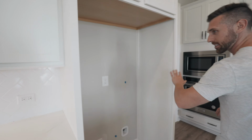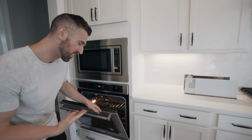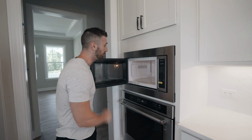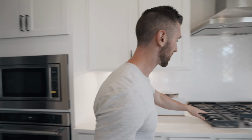Refrigerator will be there. Does not come with the house. We had to purchase that. This is like, I don't know, some kind of UFO. I don't know what this does. This I'm very familiar with. This is a beautiful microwave that I use very often. Again, some more contraptions. I think this is like Tesla, some Elon Musk thing of the future.